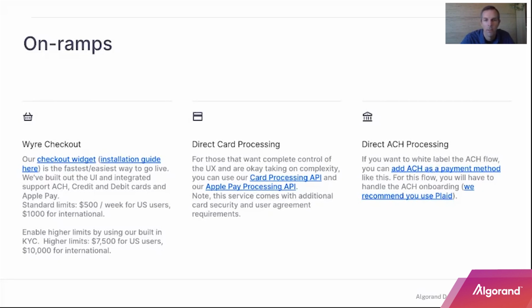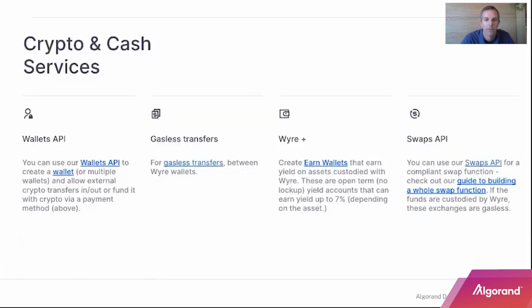Similar to the card processing, we offer the same for our ACH on-ramps. These are a little bit easier for you as a developer because you won't come into play with PCI compliance handling card data, but it still does, of course, add complexity if you want to capture all this information upfront in your app instead of simply redirecting them to our checkout product. So those are the main on-ramp integration options. And as Arish mentioned, we're adding rapidly to our capabilities with those.